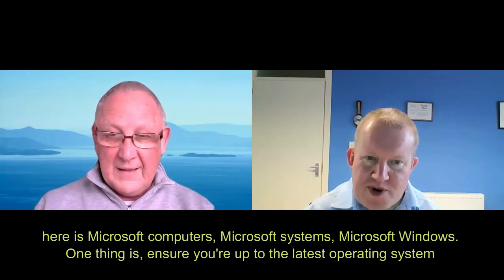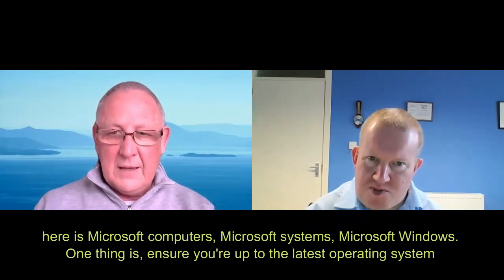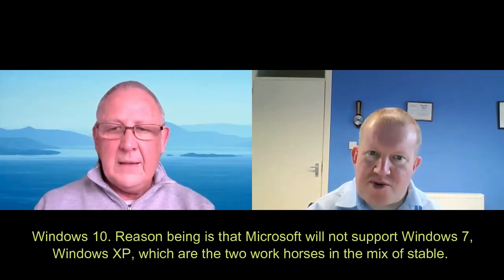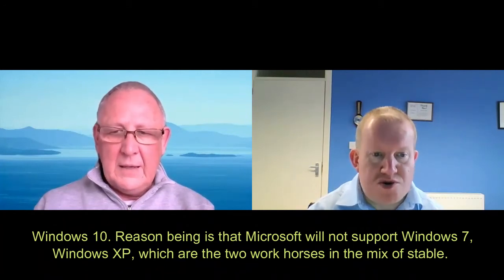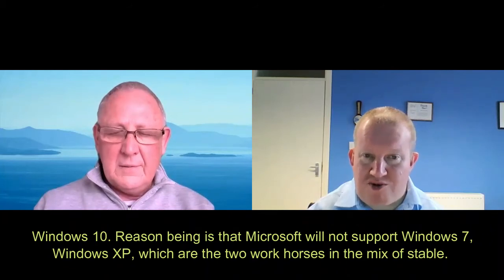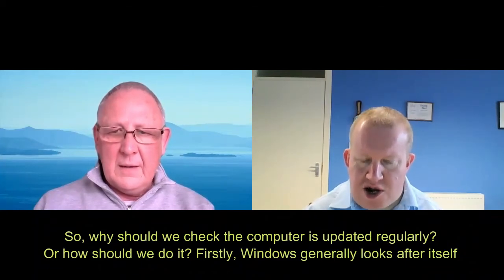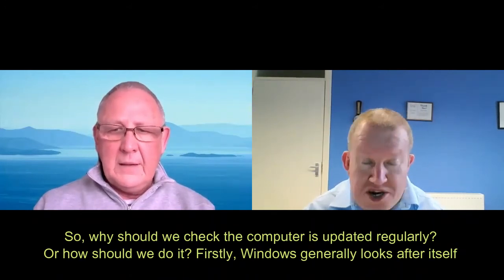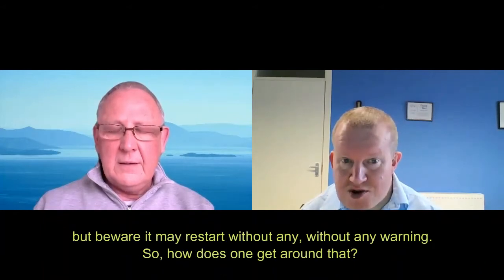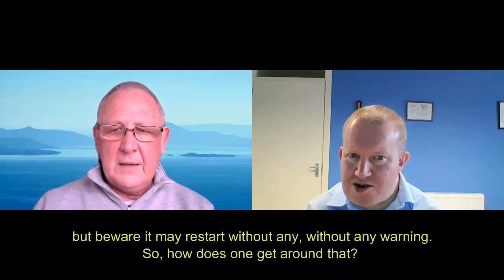So what we're talking about here is Microsoft computers, Microsoft systems, Microsoft Windows. One thing is ensure you're up to the latest operating system, Windows 10. Reason being is that Microsoft will not support Windows 7 or Windows XP, which are the two workhorses in the Microsoft stable. So why should we check the computer is updated regularly, or how should we do it? Firstly, Windows generally looks after itself, but beware, it may restart without any warning.